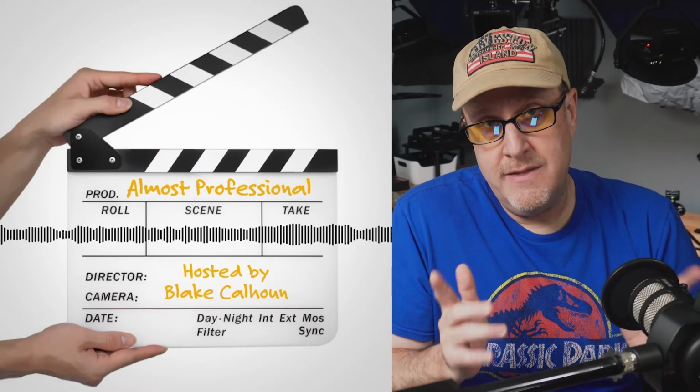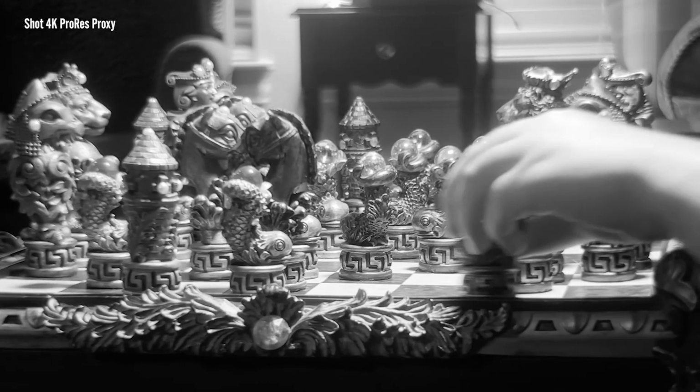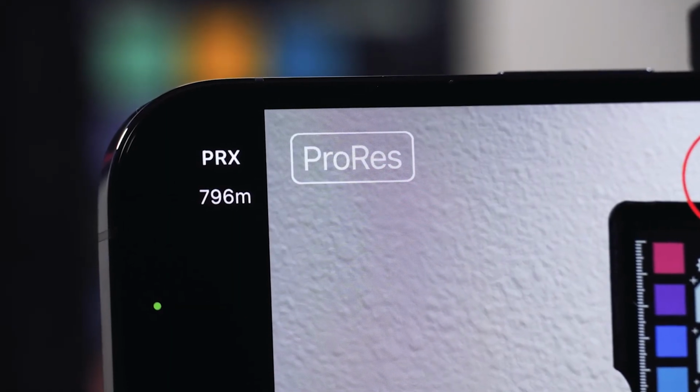But having ProRes, again, in the palm of my hand is huge. And I really, really like it. And that's why it's my number 2 favorite mobile video tech of 2021.